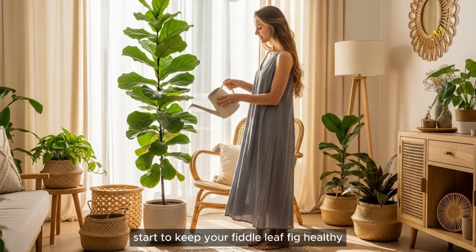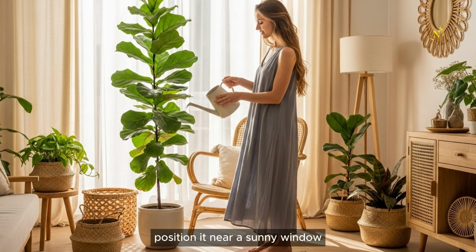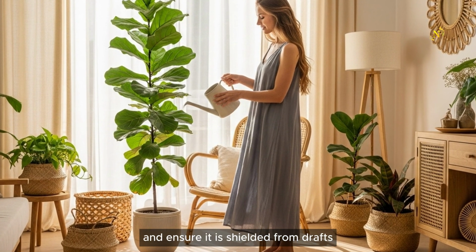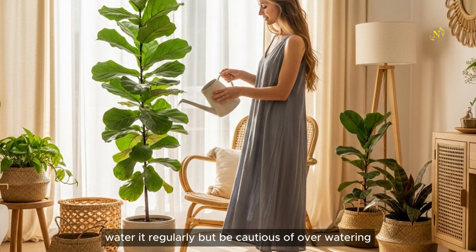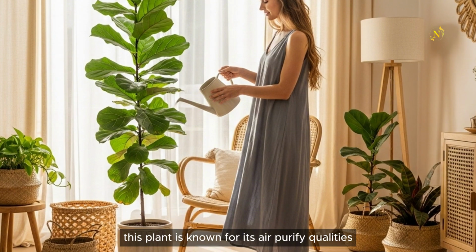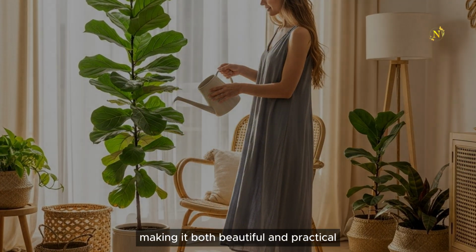To keep your fiddle leaf fig healthy, position it near a sunny window and ensure it is shielded from drafts. Water it regularly, but be cautious of overwatering. A fun fact: this plant is known for its air purifying qualities, making it both beautiful and practical.